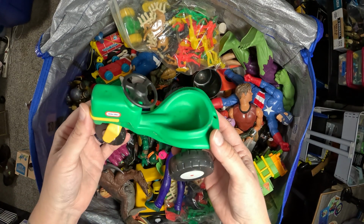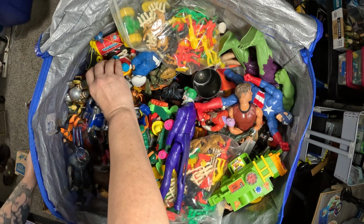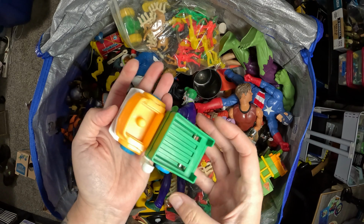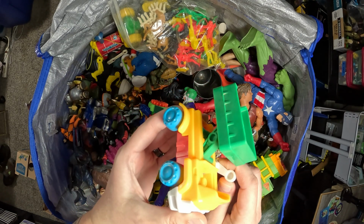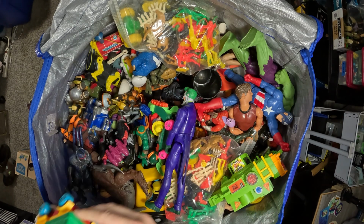We've got a Little Tikes little tiny tractor. That's cute. Some sort of a little dump truck. I don't see any branding on it. Does it work? It does. That's cool. Move the little lever and it goes up and down. A little sticky, but not bad.